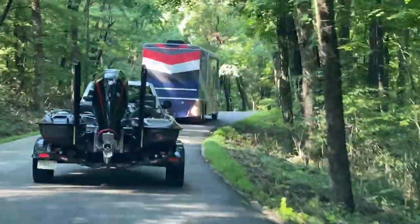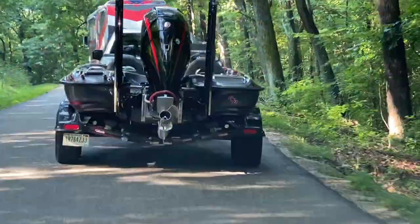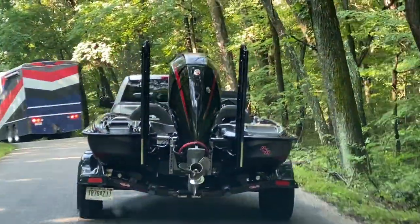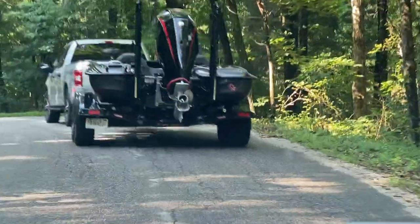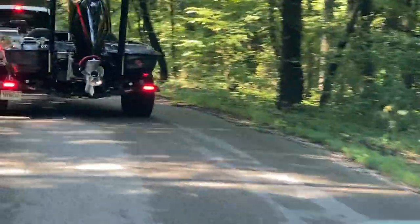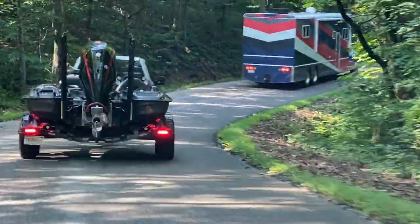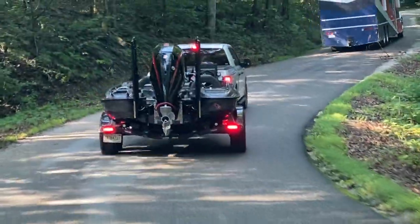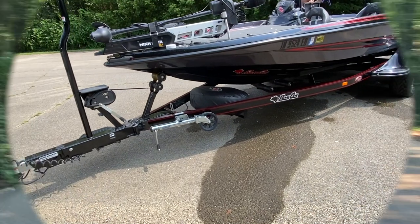All right, so we're following Steve to the lake, well, to the river, I should say. This thing is a beautiful boat. So I believe it's a 2019 or 2020 era. Absolutely gorgeous, black, red. It's got a lot of silver flake in it, like a gunmetal. So super awesome colors. Totally unbelievably cool.